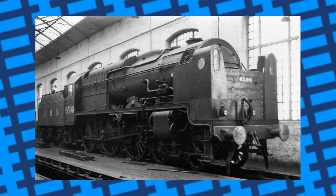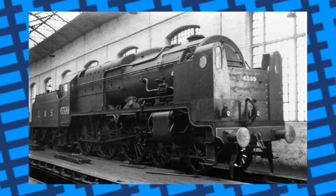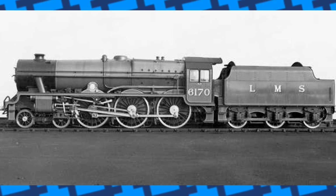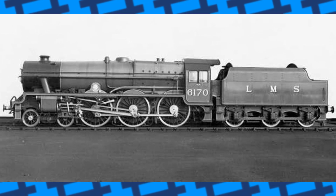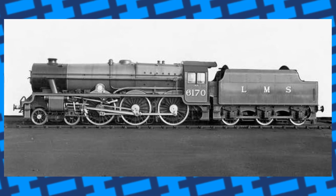After finally being repaired in 1934, Fury was tested again, but the performance was poor and not enough to justify using the new type of boiler. The engine was retired and a new boiler was put onto the frames in place of the old high-pressure one. The new engine was numbered 6170 and named British Legion, being the first in a new class of locomotives built by the LMS. For all intents and purposes, Fury was a failure.